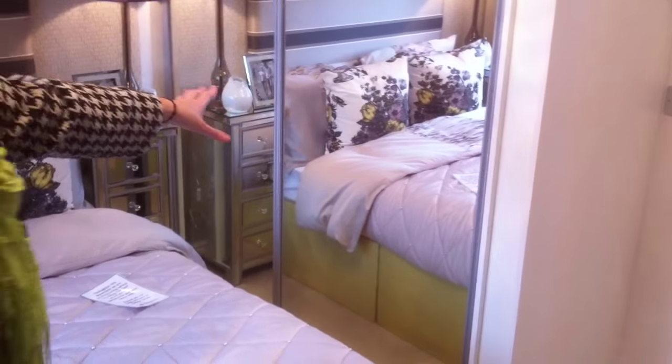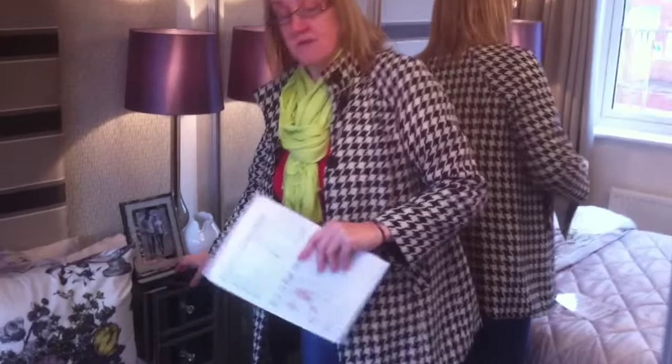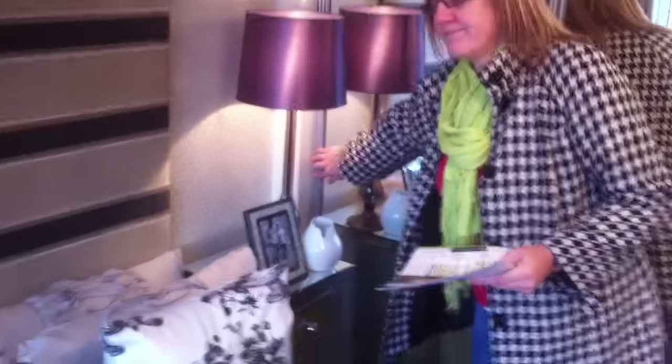Okay, so aside from that, you've got full length mirrors, wardrobes. Put a bit of clothes in it. I do like the mirrored furniture. Again, that's to give you the impression of space and it reflects the light. I like the interior decor in this room. I do like the furnishings. The bed is really small.